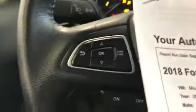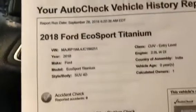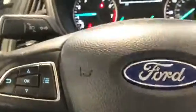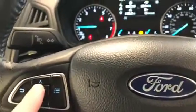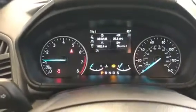Now let's go ahead and jump in here. And I just want to real quick start the car up, but I want to show you the history report. You see 1 owner, no accidents, clean history. Other than being a little low on fuel. And I got the 1 door open there. You can see the mileage.